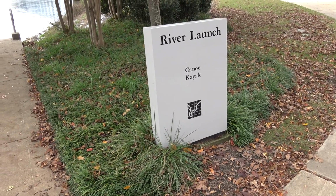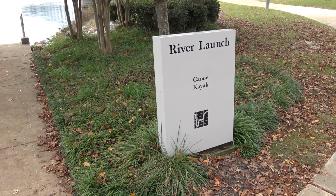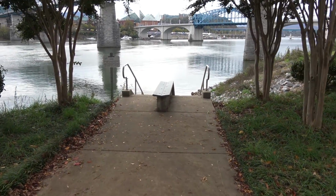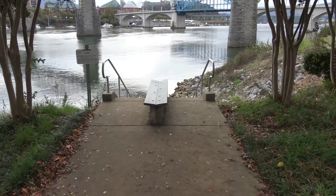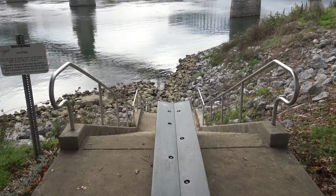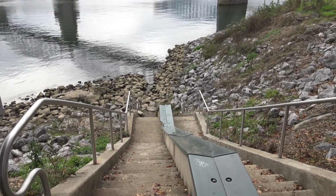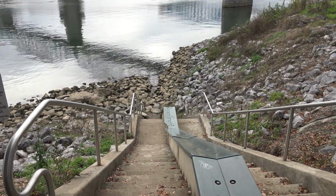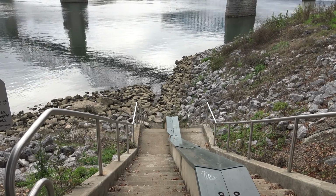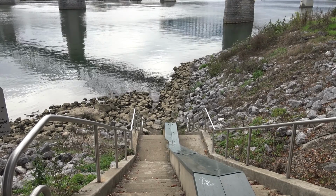Now, Chattanooga has become a very big sports and outdoor place. So, one of the things that they decided to do off of Coolidge Park was to create these interesting little ramps and assists for people to take their boats down to the water and launch. However, as you can see, they've done the annual letdown, so the water is not quite as close as it could be. Normally the water comes up right to where all those rocks are, but it makes it easier for people to take their kayaks and canoes down and put them in.